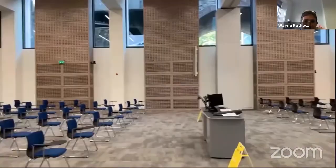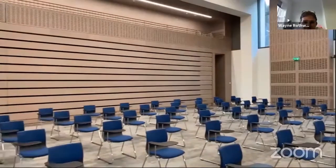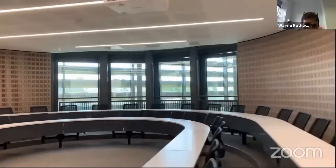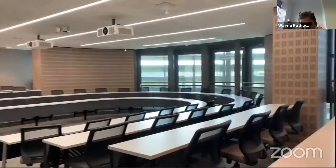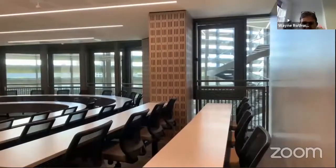This is the 600 auditorium where you can link through to the arches outside, and then the bleacher seating in their folded position. This is the Harvard-styled seating, particular to Trinity Business School, and this specifically designed furniture, which is a kind of turn and learn seating.